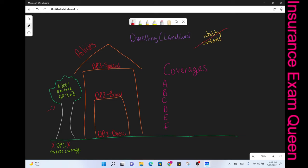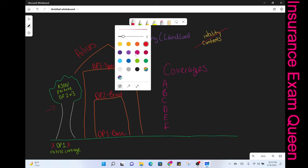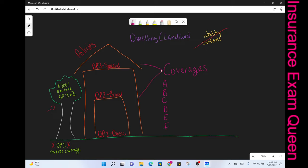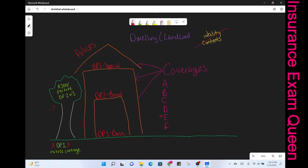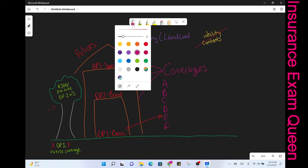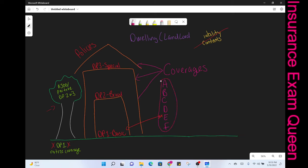Special, I-A-L. Okay, special. So you have policies and then you have coverages. All of the coverages pretty much, basically, unless, there is actually one little exception on coverage E here. There is an exception to a DP1, but we'll talk about that. But pretty much all of these coverages apply to every one of these policies. You will always find these coverages on these policies. So it's not the coverages that make the policy different. What makes the policy different is what would trigger the policy to provide the coverage.